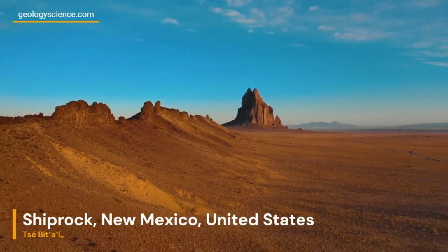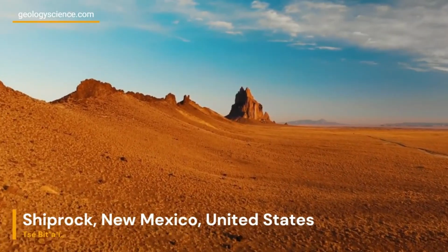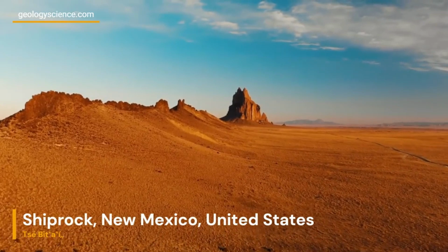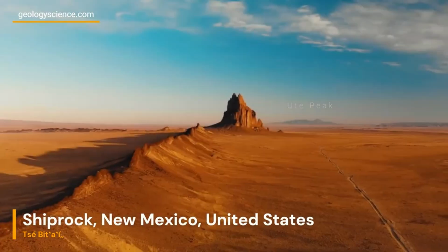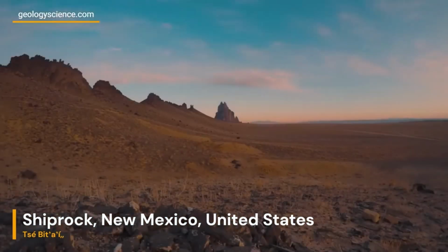Shiprock is also known as Tsé Bitʼaʼí in the Diné language and has deep cultural and spiritual significance for the Navajo people. It is a sacred landmark within the Navajo Nation, and climbing on the formation is prohibited. Today, Shiprock is no longer volcanically active. The magma that once moved beneath this landscape cooled and solidified tens of millions of years ago.